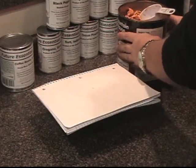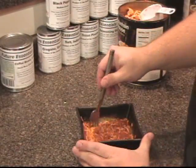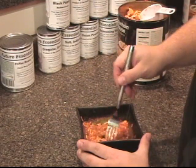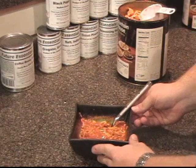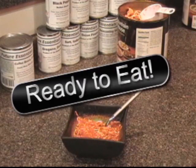Now most of the setup times are between 7 and 12 minutes, so again you want to make sure to check the back of the can to see how long to let it set up. Once you uncover it, just give it a good stir. And just like that, it's ready to eat.